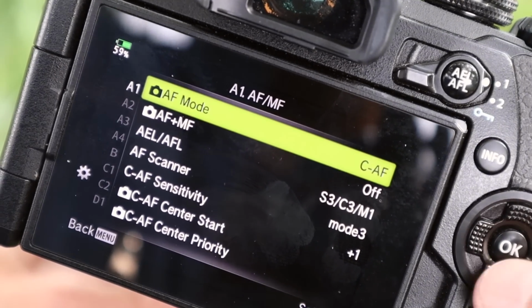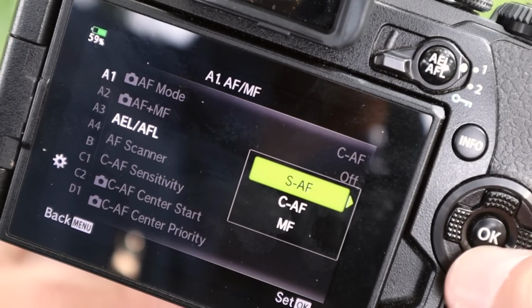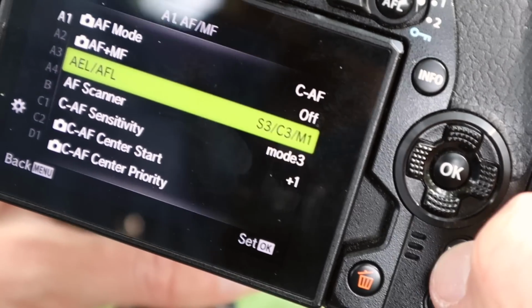So basically for this, we need to go into the menu, and from here we go into A1, and we go into AEL/AFL, and then we go to continuous autofocus, and there are a couple of modes there. That just sets up what you want the shutter button to do when you half press it, what you want the back button and stuff like that to do. So I set it to mode 3, which basically means that the back button will start the autofocus. When you press halfway on the shutter button, it will actually lock exposure. So mode 3 set, and then we hit the menu button a couple of times.